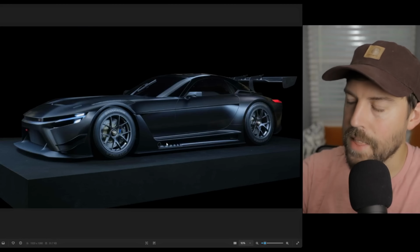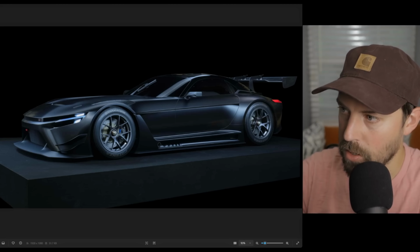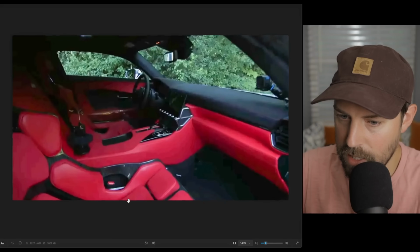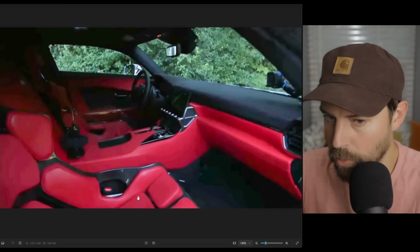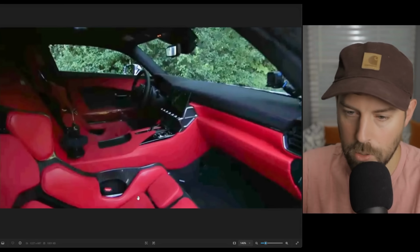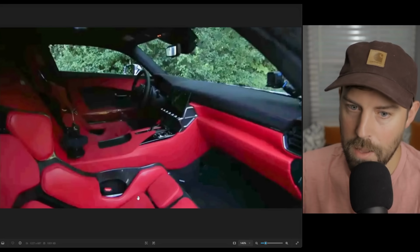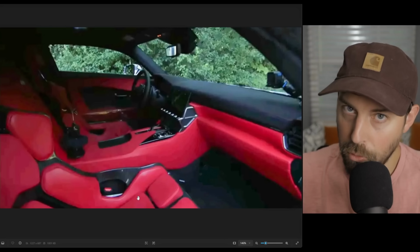But I'm going to end it there. Let me know what you guys think about this, especially the interior that we saw. I'll go back to it once again. I hope that they make an interior that doesn't have the carbon fiber seats. There's something that's more comfortable, more like a touring vehicle, because again, it has to be flexible enough to be an LFA. It has to be flexible enough to be an LC500. Hopefully it can do that.